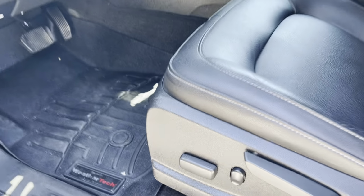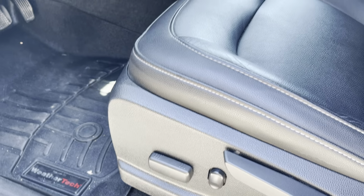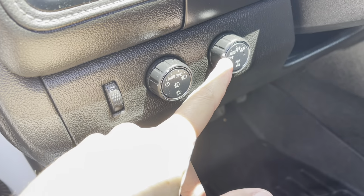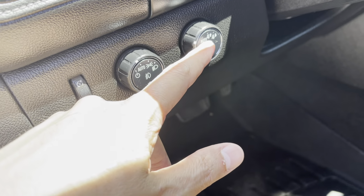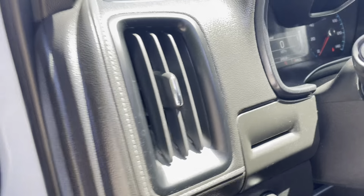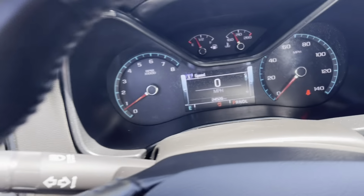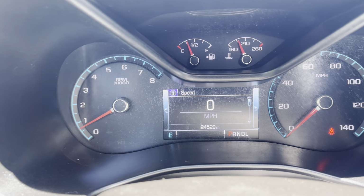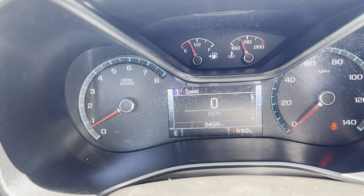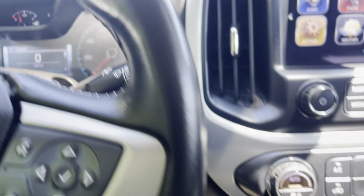So a couple of things. You're going to have your power seat, of course, power windows, mirrors, door locks, standard 2-speed transfer case, so 2-wheel drive, all-wheel drive, 4-wheel drive high and low, and that's all shift on the fly except for the 4-wheel drive low, of course. Not much in terms of mileage, 24,500 and some as I'm making this video here.